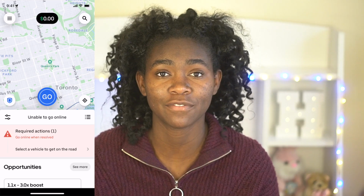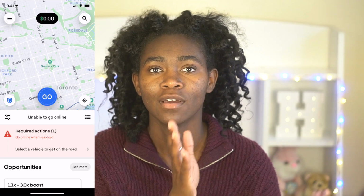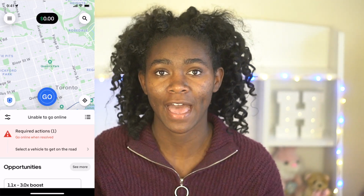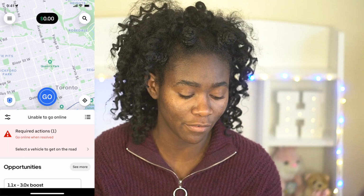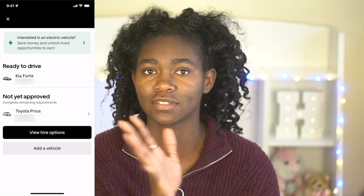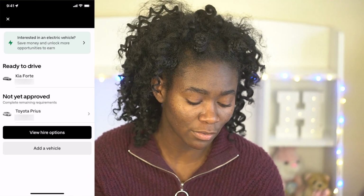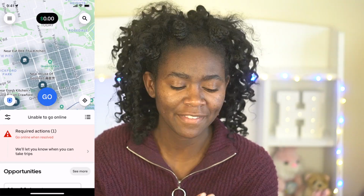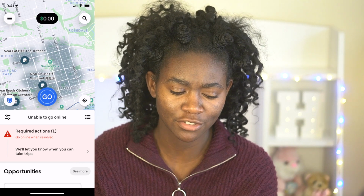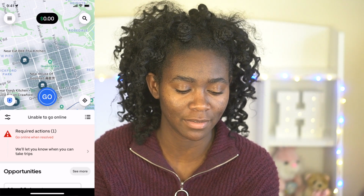Now I have to select a vehicle, and it's only asking me this because I have 2 vehicles registered on my account. My old 2008 Toyota Prius, which I am no longer driving, and my current 2023 Kia Forte. As you can see, my Toyota Prius is not ready to drive because I didn't resubmit documents for that car. So I will tap the Kia Forte. And then it says, we'll let you know when you can take trips, because there's another problem for some reason. But I'm just going to click go and see what happens.